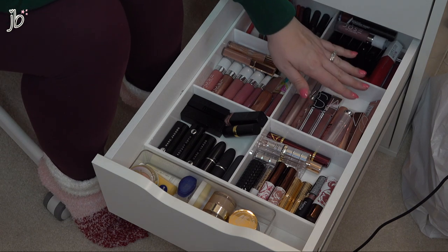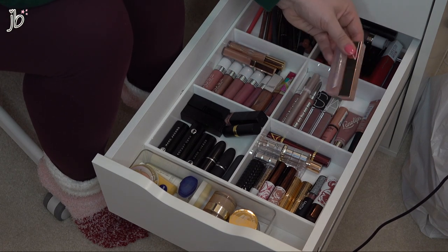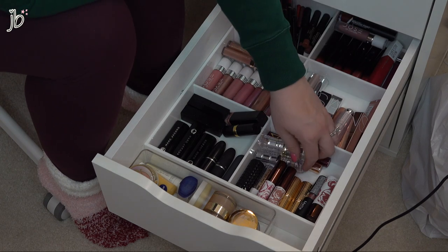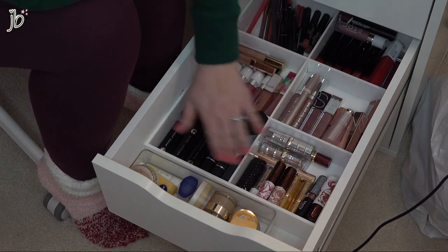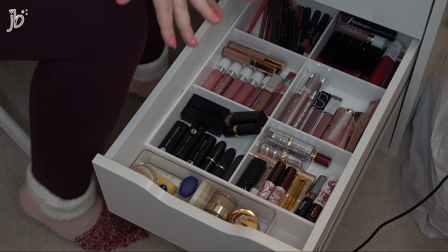Things like that. And then I have glosses, but then I didn't really have room, so I put glowy lip products that I really like with it. And actually these are technically kind of glowy lip products too, but here we are. And then I have all my lipsticks. So that worked out. Again, I can pretty much see everything I own, which is fantastic.